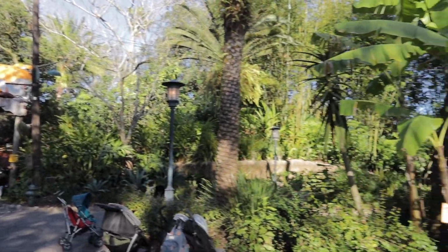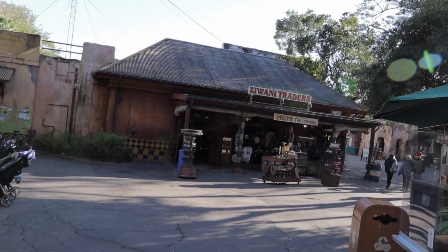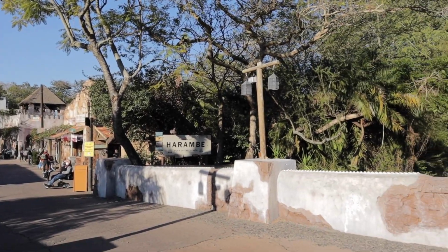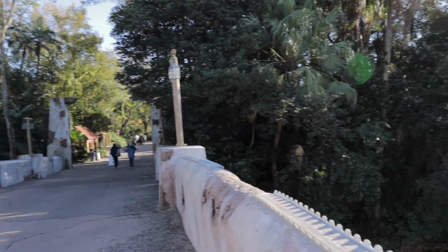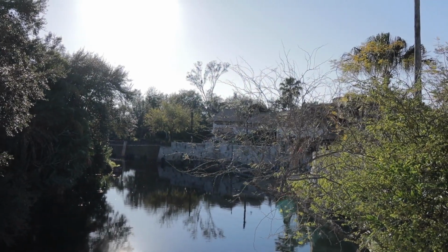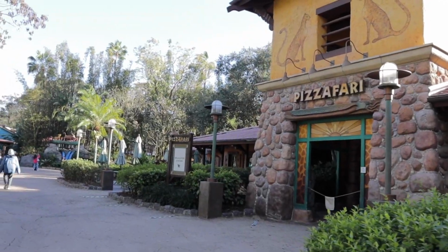Okay, so back in Africa, heading over to the Nomad Lounge, which is pretty much right over the bridge on the way over to Pandora, more or less, so it's not that far away, very convenient. This bridge out of Africa is always such a picturesque view of Animal Kingdom, with Everest right over there, and then Festival of the Lion King over here, which is going to be coming back. I believe this summer Disney announced that it's finally coming back, which is something that I'm very excited about.